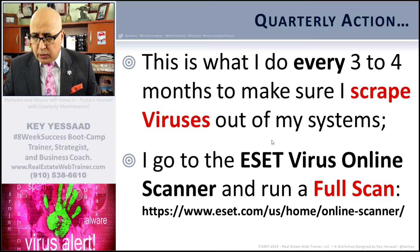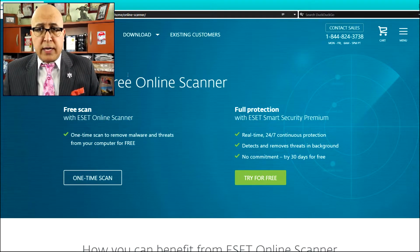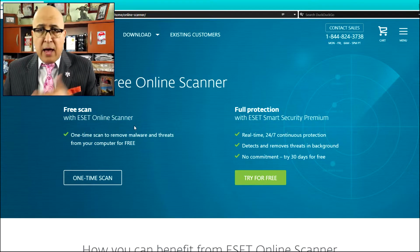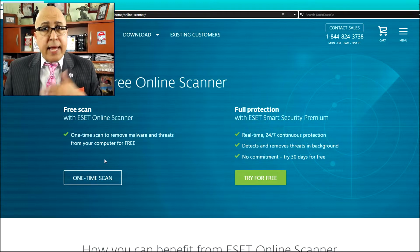Let me show you what it looks like. It looks like this. Let me put it in. There it is. This is ESET. They have what's called an online scanner, and it is well reviewed as a piece of software. They have one for the Mac. They have one for the PC. And then they have what's called the one-time scanner. It's a free one. And then I run that scanner and it will catch.